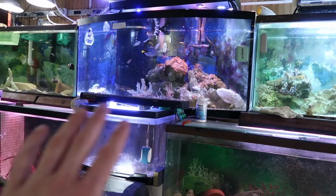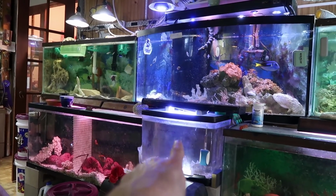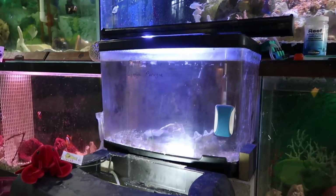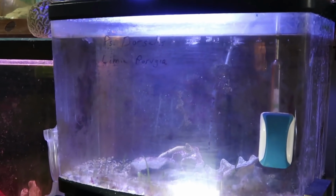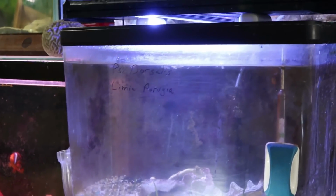Just while I'm sitting here casually looking around, tell everybody what's in this little container right here, Mr. Brown. What's in this one? Because I was sitting here admiring the salt. What's in this tank? Pseudomugil dorsalis. It's a small blue-eyed rainbow with feather fins. Gets about 1.5 inches tops. And I didn't think much of it. It is very definitely a brackish fish. They are in straight salt water right now. They need at least some salt to maintain and to reproduce.